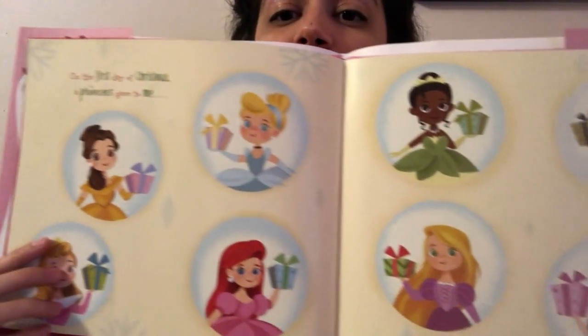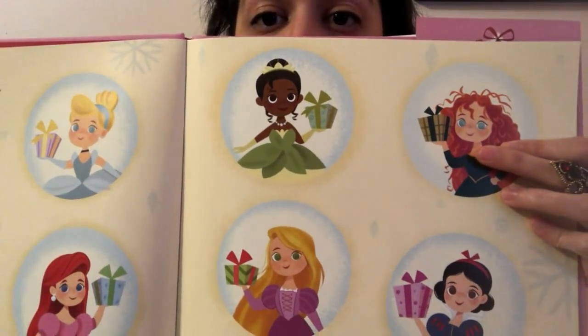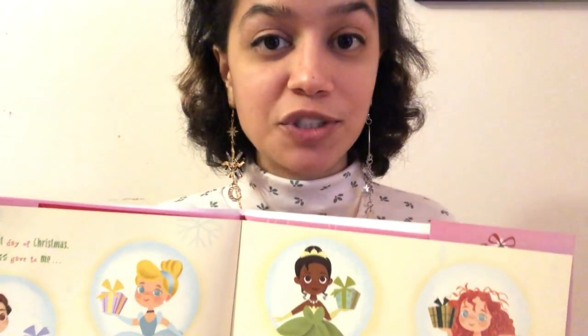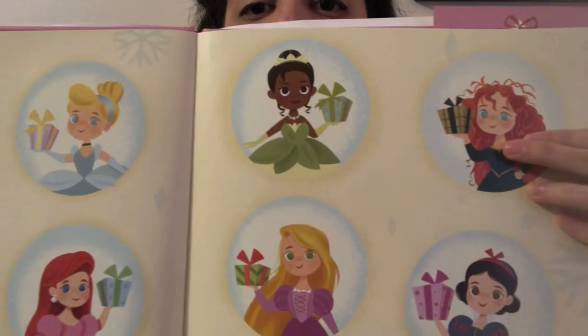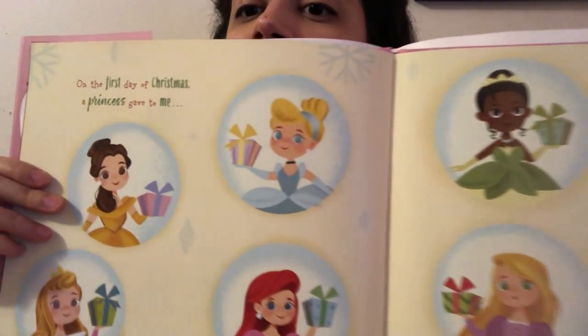As we see, we have our princesses all lined up with their own little goodies that they will reveal as a present to you, their own little Christmas present to you at the end of the tale, depending on which one you choose to be your favorite. Now, you can still change your mind and choose someone else throughout the progression of this tale. So we have Merida, Tiana, Rapunzel, Snow White, Cinderella, Ariel, Belle, and Aurora.